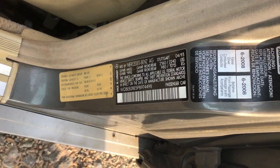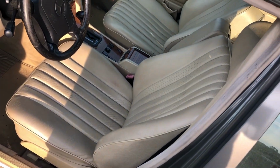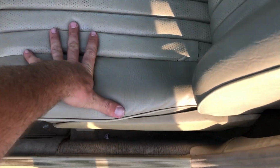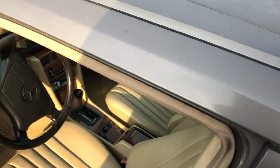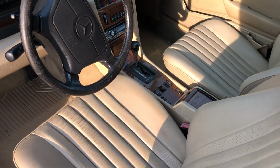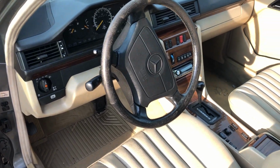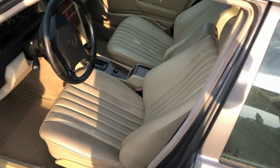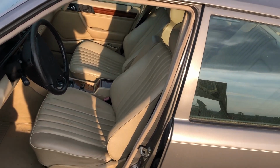So this is a 93 Mercedes. The seats look amazing, and I don't know if you ever sat in these old Mercedes Benz, but the seats are just fantastically comfortable. They're so comfy to sit in. But this car has 352,000 miles on it, and there's cars that come in here with 40,000 miles that look trashed, and this car is just amazing looking.